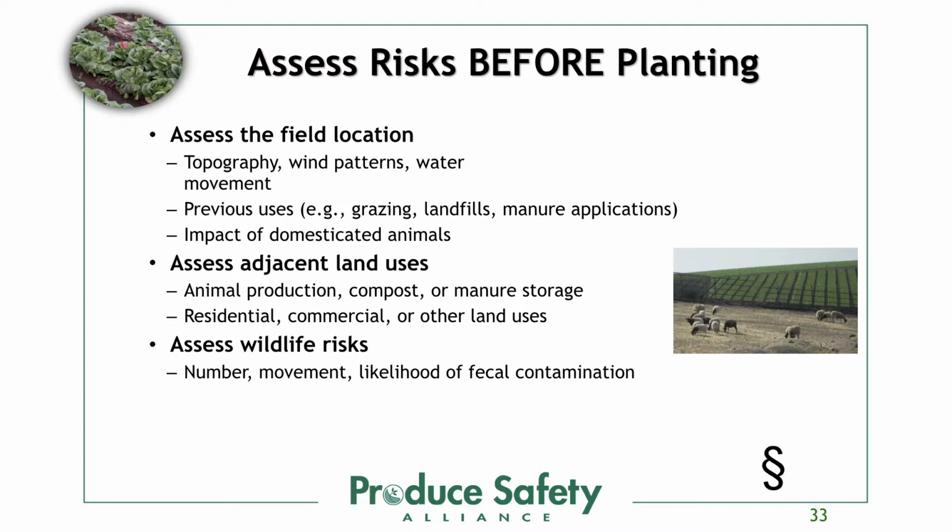For the wildlife risk, think about the number, the movement, and the likelihood of fecal contamination. When it comes to risk, you're never down to zero with anything that we talk about, but just try to minimize where you can. Essentially, you get to a point where there's diminishing returns, is what I like to say. So try and have those practices in place where you do deter wildlife, and just have good records in place to show what you're doing to control for them.